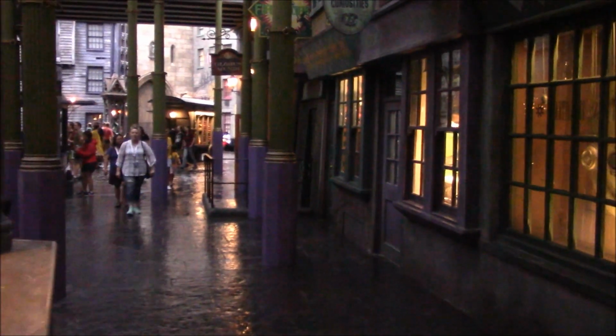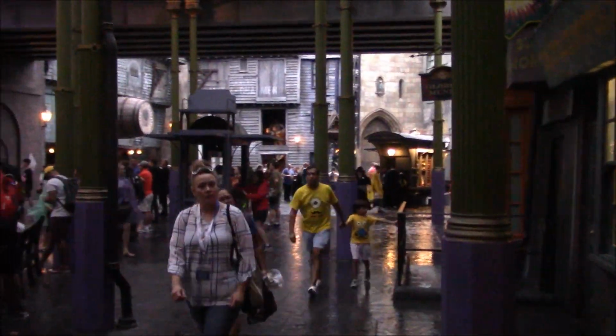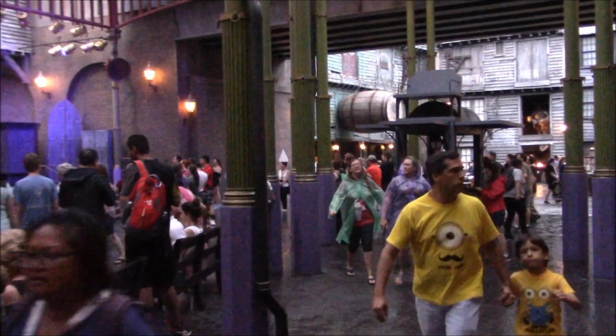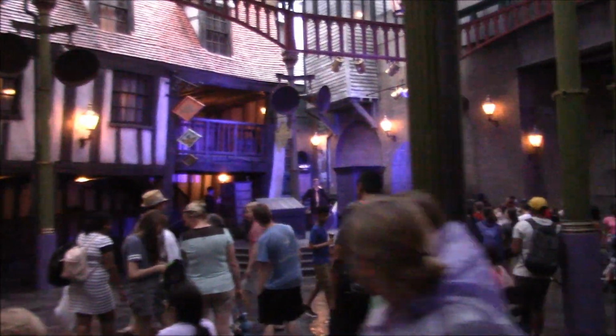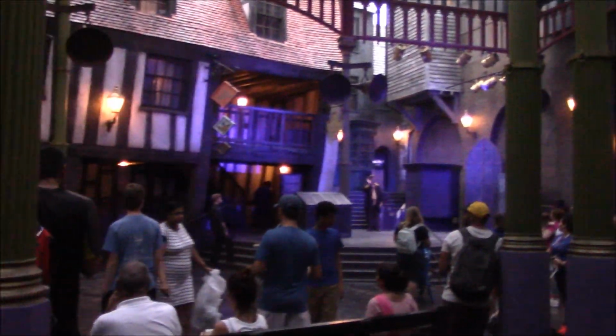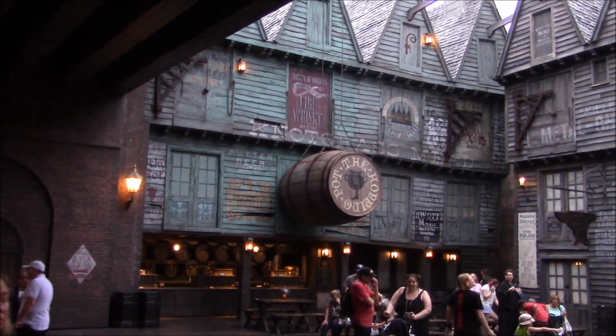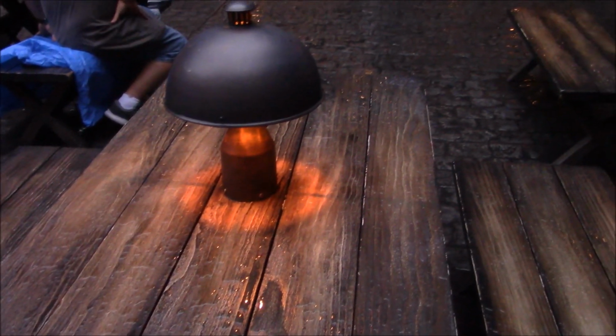Sort of wrapping up Diagon Alley. Like I said, I'm not going into any of the shops, but it would take you quite a bit of time to go through them all, and they're all worth going through. This little section, they do some little plays throughout the day, but right next to that is the Hopping Pot. I like these little picnic tables that you can sit at right in front of it, especially those little lights.